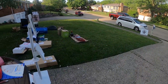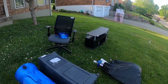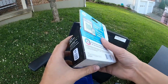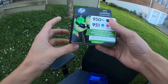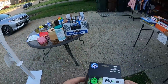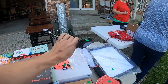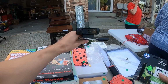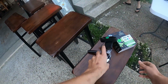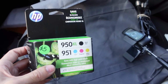Oh, yep, this is. I tried to be organized. Some ink. Some more easy money, most likely. $5. Good price. How much was green? 3. I'll grab those two. Thank you. You're welcome. Have a good day. All right, just had our second pickups here.